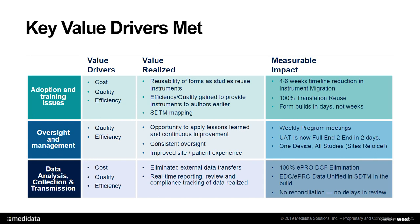And really, it is the adoption and training issue that has definitely been addressed. We have much more streamlined training materials. It's very clear where to go to. The message is consistent. We really see a value in the reusability of instruments, as Diane had just mentioned, especially around the translations as well, because it ties clearly into our standards process and ultimately our SDTM mapping process and automation as well. So we have seen some reduction in timeline for the instruments to migrate because it's building a CRF form.